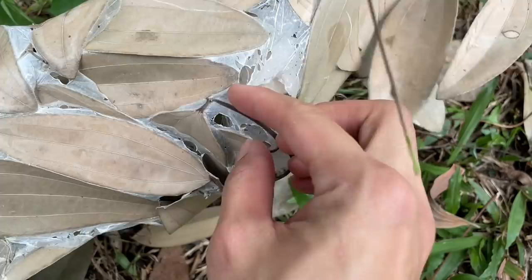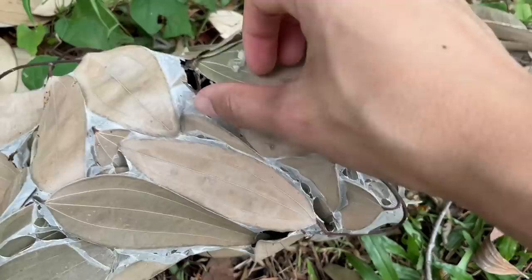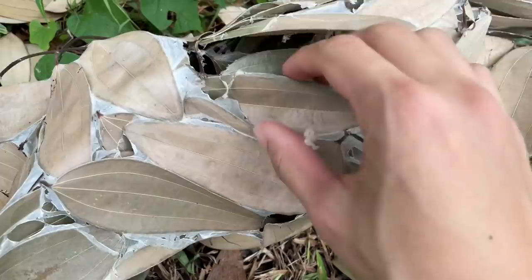Anyways, today I went for a walk, and check this out. I came across a weaver ant's nest, and it has been abandoned. The tree trunk has fallen down. I'm not sure if people are the ones who took it down, but yep, this is an abandoned nest.